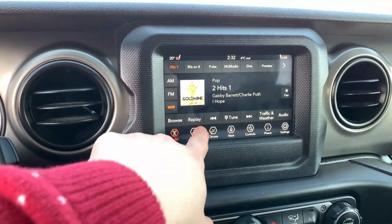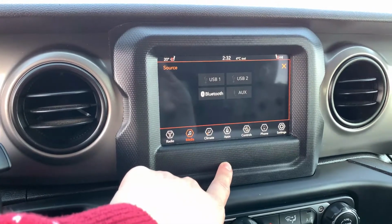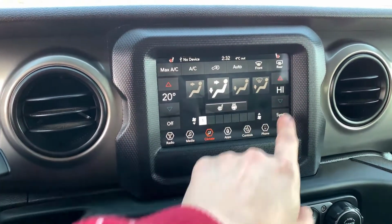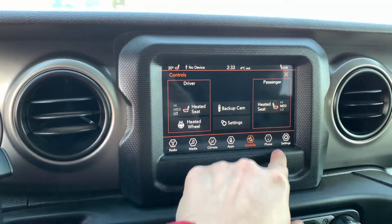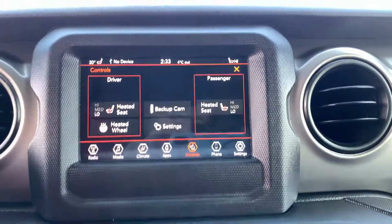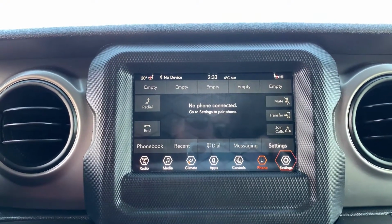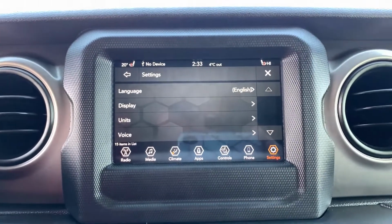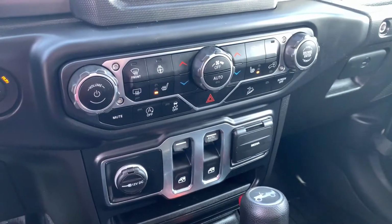AM, FM, and satellite capability on here. Bluetooth, auxiliary, and USB options for your media. This is also Apple CarPlay and Google Android Auto compatible. Dual zone climate control. You do have an app screen giving you easy access to some of the technology. Three different settings for your heated seats. Your heated steering wheel is accessible through there as well, and then your backup camera. A settings screen and a screen dedicated specifically to help you pair your phone. And then of course in reverse you also get access to the backup camera there.